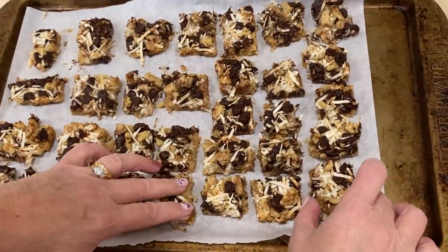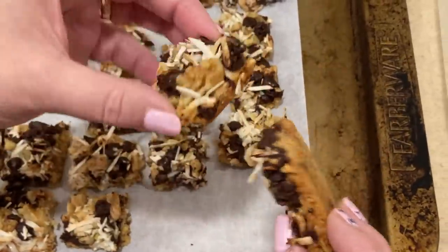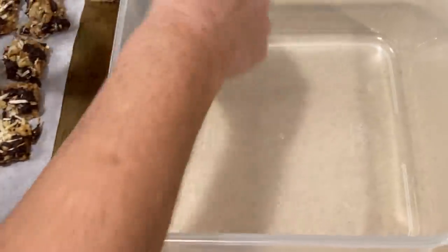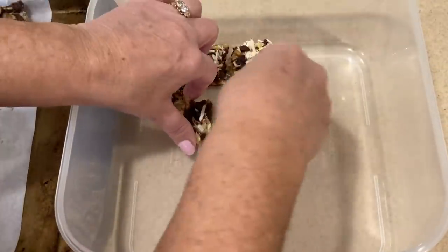Our little bars are all frozen. I'm super proud of these. I made these with homemade sweetened condensed milk. Yay! Now what I'm going to do, this is a freezer safe container, and I am just going to lay them all along the bottom.